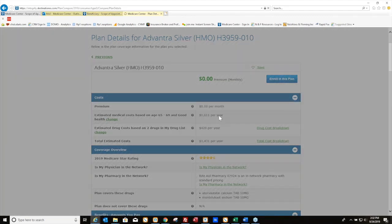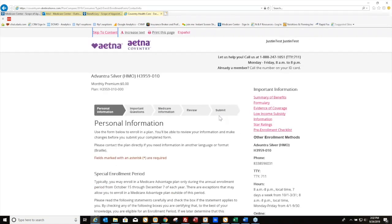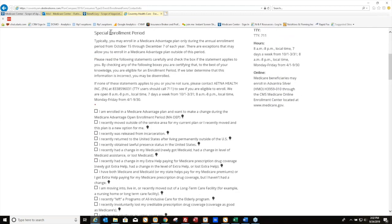Just saying, they're redirecting, essentially. And again, I promise it's not this slow. It is significantly faster. So as you see, the enrollment form populates. Pretty straightforward. Looks pretty much like a paper format enrollment form.